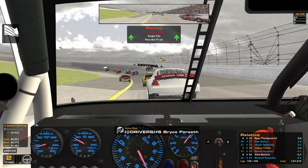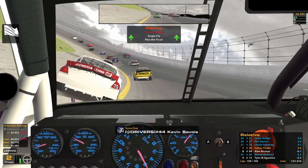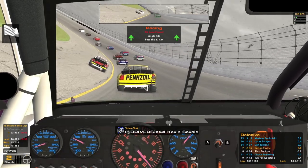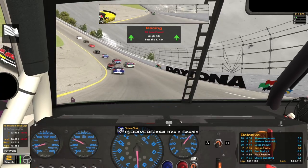Yeah, 44, I was trying to help you. Just being patient, trying to sort this out, because I know the lucky dog's going to be wanting to come by up high. Yeah, man, thanks for the help. I know, I can see in my mirror your car was pretty beat up. Man, it almost made it work, man. Thank you.